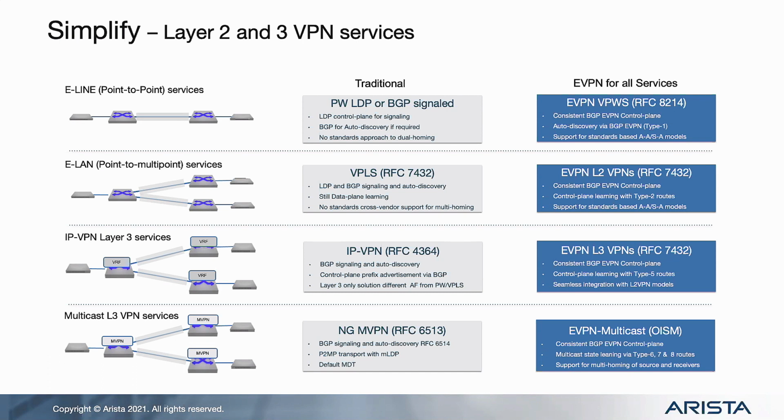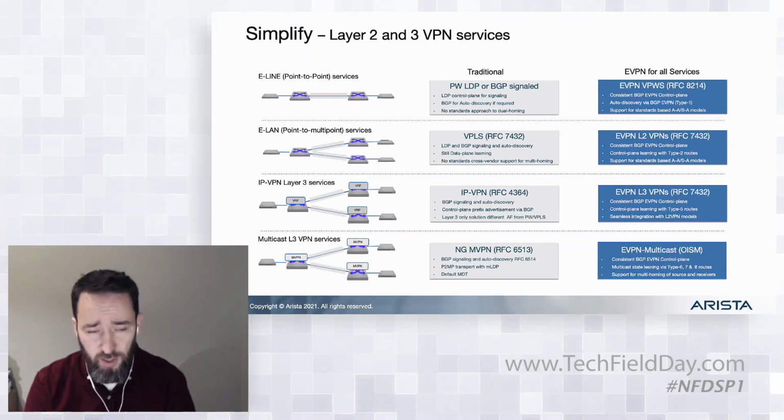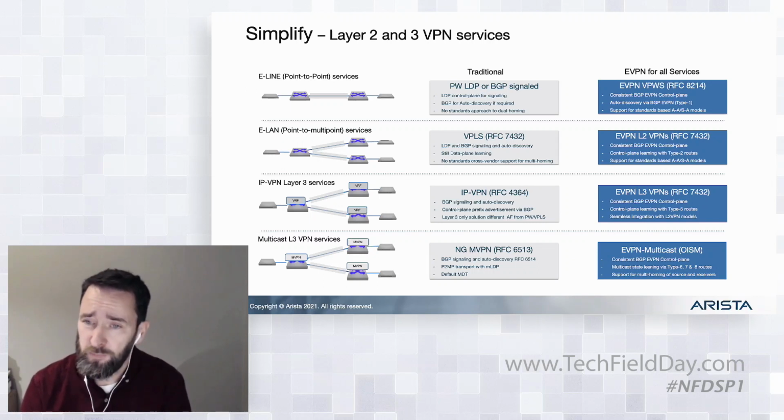Right. So we can see there's an obvious benefit of how moving to EVPN really simplifies and provides a more consistent model to delivering all these different services. And multicast holds true as well, right? So next generation MVPN, again, builds on IPVPN, which is a good thing. A lot of overlap in terms of skills and knowledge there. But there are now drafts doing EVPN multicast support as well, right?